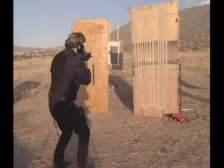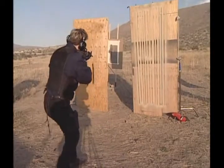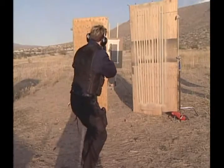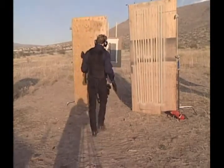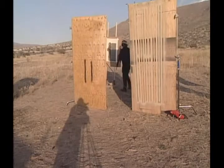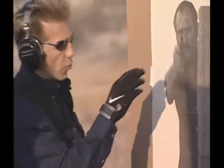Don't want to leave my feet out. I don't want to come around like this because he'll see my feet before I do. I want to make little steps. Little steps. Okay. And again, when I first saw him, I saw his gun. I took my shot, and you can see consistent accuracy. And that's what I'm looking for.